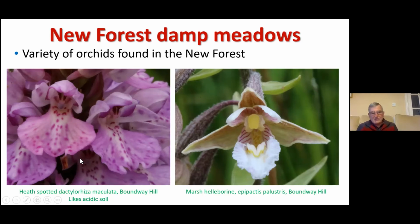But the main reason to identify it is this grows in acid soil, whereas the common spotted is highly unlikely to. It likes neutral or alkaline soil. This one also has a remarkably wide lip. It's a lot wider than it is long. So it's quite an impressive orchid.